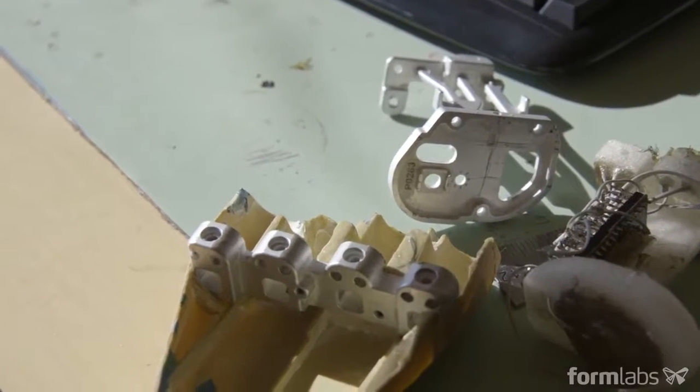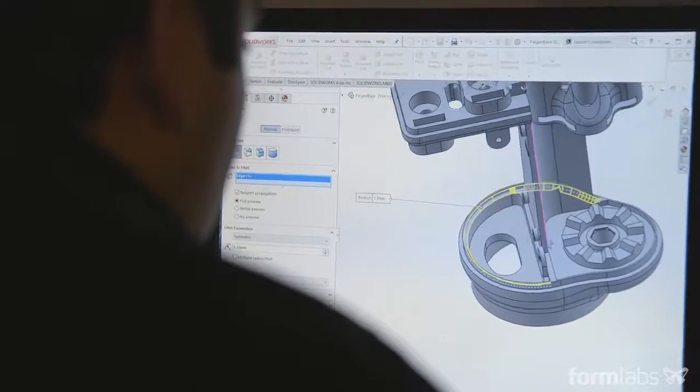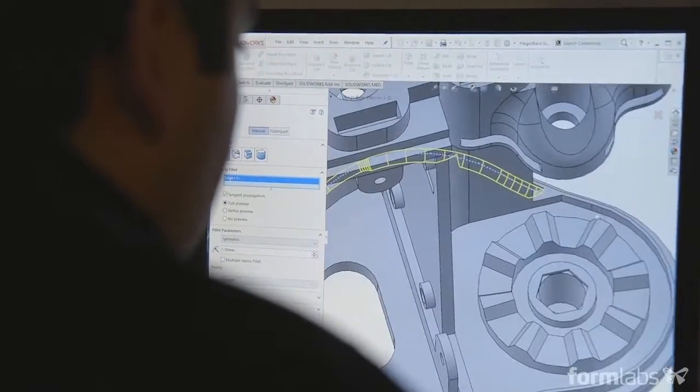When I first started working with him, he had a rough version of what his vision was. So what I ended up doing was separating all those different components, and then in the future we're able to change the dimensions and make a completely different version for every specific patient.